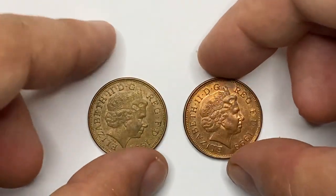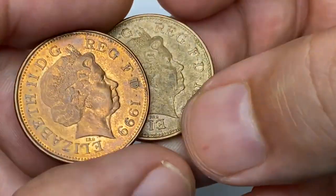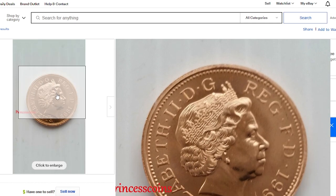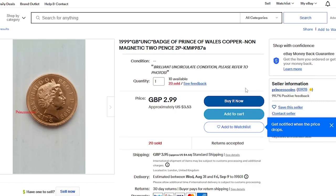At uncirculated superb gem grades, these coins sell for $1.30 to $4 on eBay. For instance, this brilliant uncirculated specimen was sold for nearly $3.50 on August 6, 2022 in a live bidding.